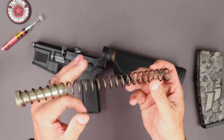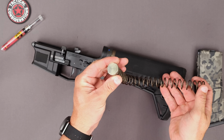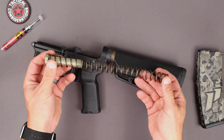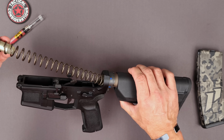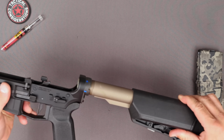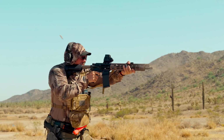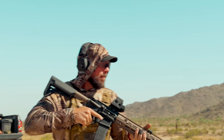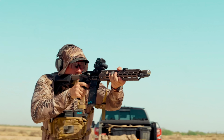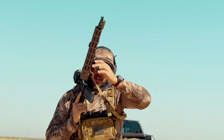It probably also had something to do with the fact that I was running the Geissele Super 42 buffer and spring, that H1 in there, which is actually what Brownells recommends. And that braided spring and that combo just seems to do very well, whether it's middle of the road gassing or even a little bit higher when it comes to that recoil impulse. And you can see that kind of in the ejection patterns when you use that Geissele spring and that H1 buffer combo.